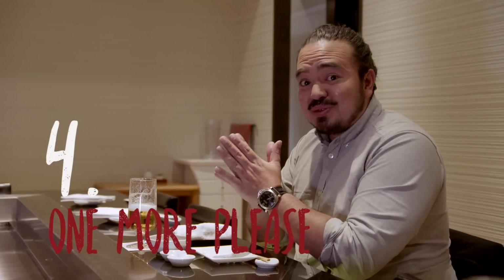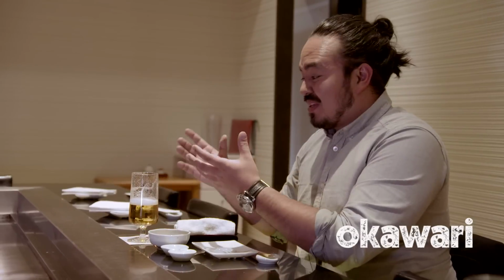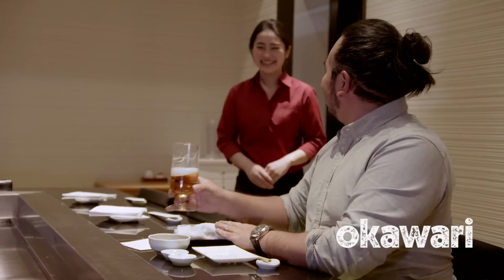Now another very useful phrase, if you almost finish your drink and want to order the same thing again, you can use the word okawari. It just basically means, bring me another one of the thing that I just had. Sumimasen. Okawari.